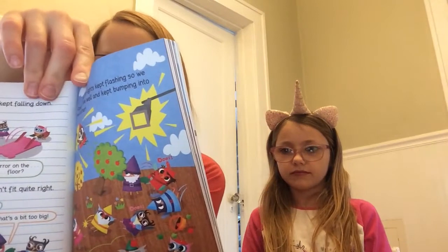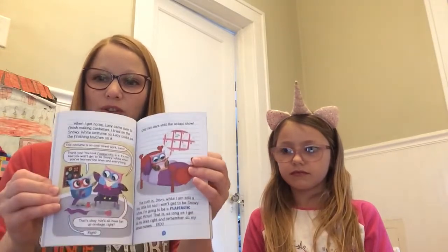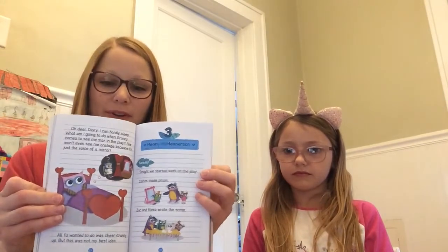So this is the Owl Diaries. This is number 13 in a series. You do not have to read them in order. Each one is like a little journal story. It looks like it's on notebook paper.